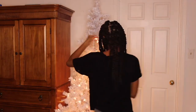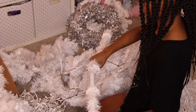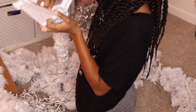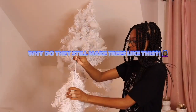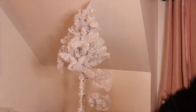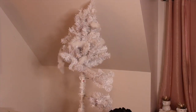And I just can't believe they still make those type of trees. I grew up on these type of trees. I remember we had a big green one where we had to put all the pieces together. So doing this doesn't bother me. I'm so used to it at this point. But I am still shocked that they make them. But in my experience, they're some of the best trees. So if you do have one of these or you accidentally buy one, you should keep it because they are so structurally beautiful and full 9 times out of 10 in my experience.